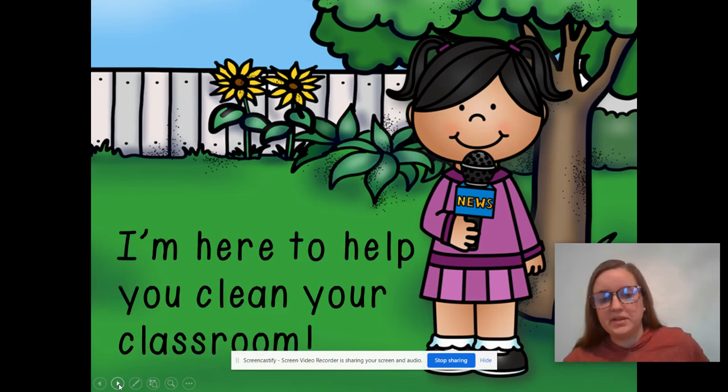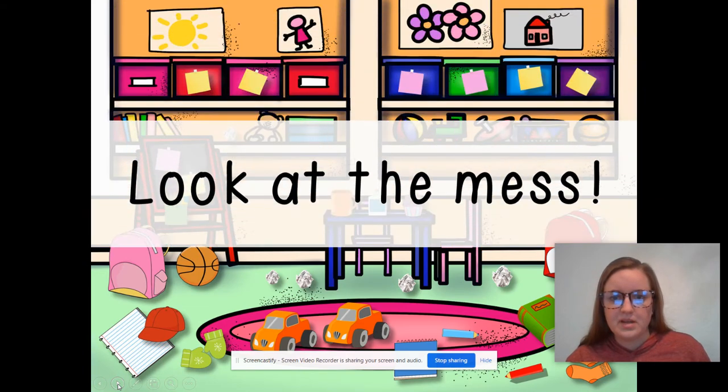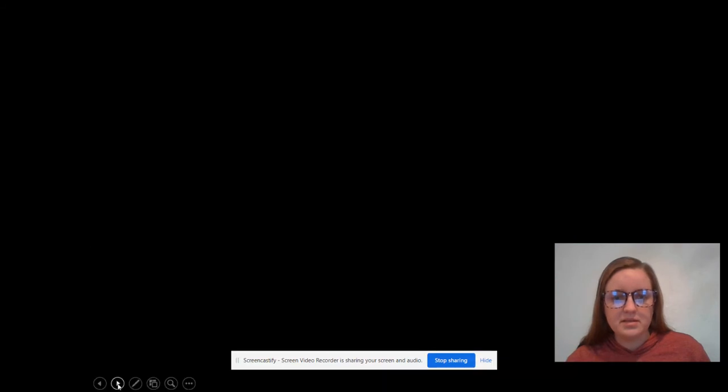I'm here to help you clean your classroom. So here's our classroom. All of these things in this classroom belong to certain people, and we need to clean up and get these things back to these people. So here we go. Look at the mess.